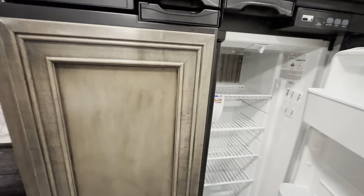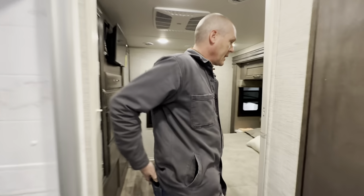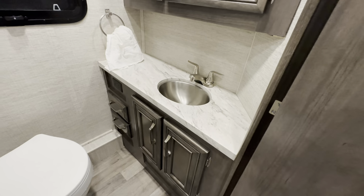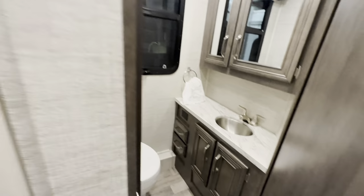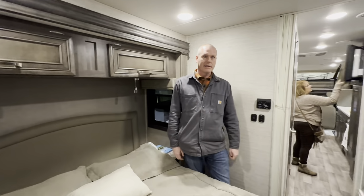Oh, it's got the double fridge. Pass-through bathroom, your favorite. Yeah. Okay. That faucet would need to go. It's too low for washing your face and stuff, but that's an easy fix. Overall, though, I do like the layout of this one, the floor plan, the colors. Yeah, me too. I like it a lot.